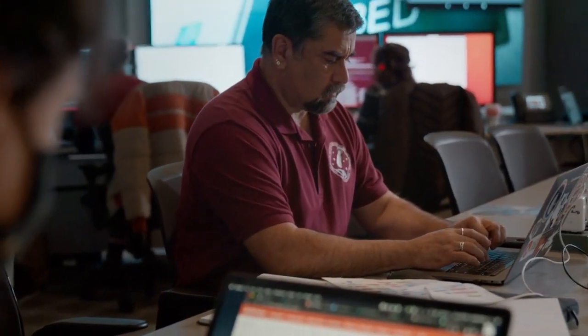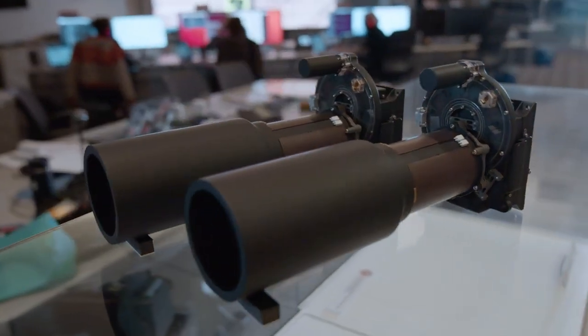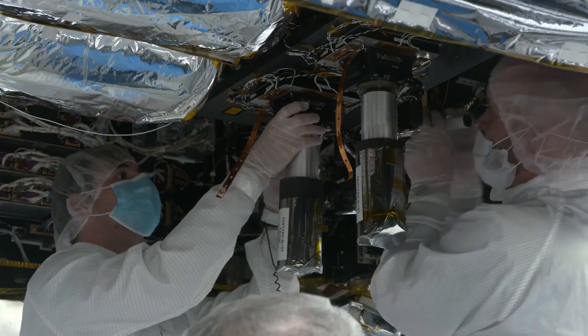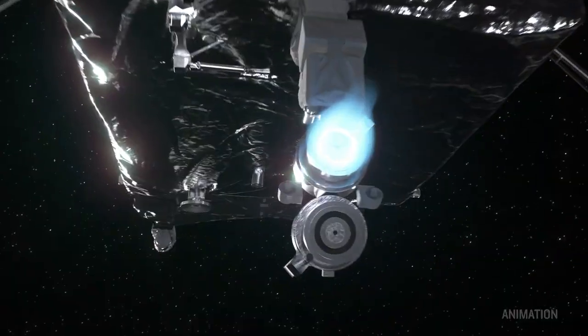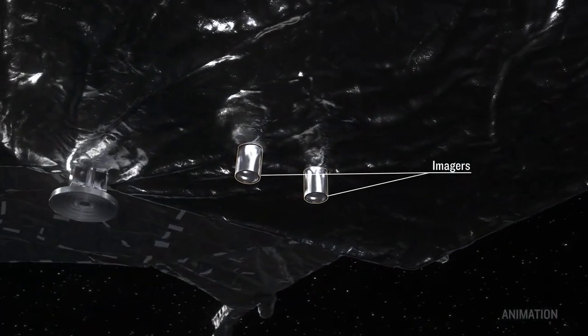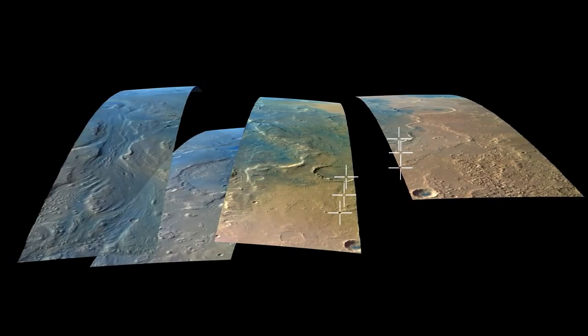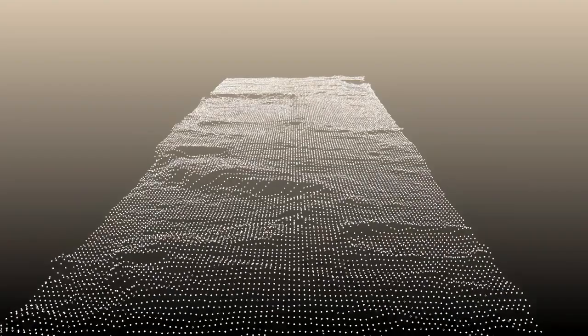For Psyche, we know it's going to be a relatively dark object. So we have to have an instrument that can see with that sensitivity on a dark surface and still be able to resolve the features that we're looking at. The cameras on Psyche, we call them the Psyche multispectral imagers. They're a pair of identical cameras. They're a pair for redundancy, just in case we have a problem with one, we've got the other one. And with stereo, we can build what's called a digital terrain model of the surface of Psyche, which we're very interested in knowing at a high resolution.